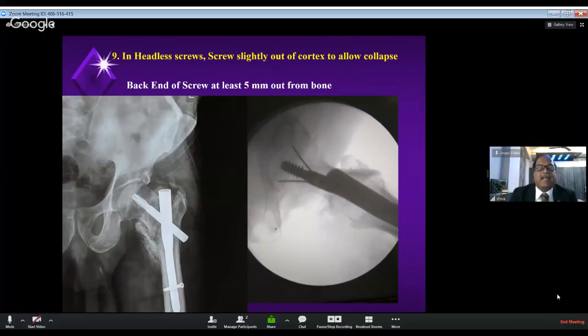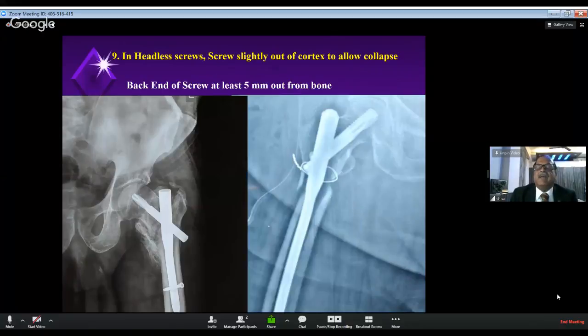In such cases, if you hammer the screw inside, then there will be a problem. The screw should slightly back out, as you can see in this case. On the right, you can see the screw has been hammered in too much. Now, in this case, the patient will have a problem. The backside of the helical blade will not come out, and this will lead to penetration within the joint. In due course of time, when the fracture collapses, though it is a subtrochanteric fracture, it's okay, but for an intertrochanteric fracture, when the fracture collapses, the tip of the screw, instead of the screw backing out from the lateral cortex, will start to penetrate more inside. That's one of the reasons why the problem of penetration is more common with a PFN compared to other implants.